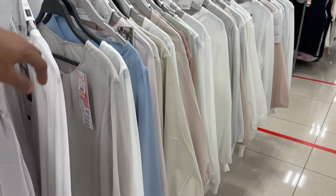Now we'll take a look at the household items that we can pick up here at Shimamura. These are some indoor slippers, and they are in a variety of colors, styles, shapes, sizes. And as you know, here in Japan, indoor slippers are pretty popular because it's cultural.